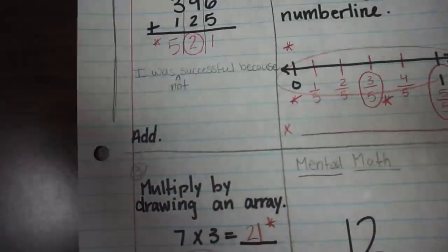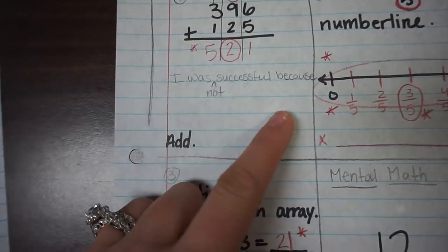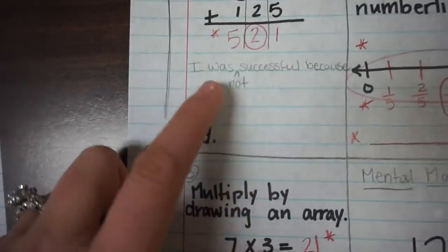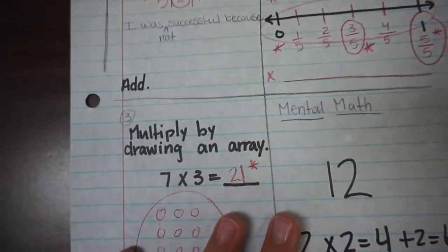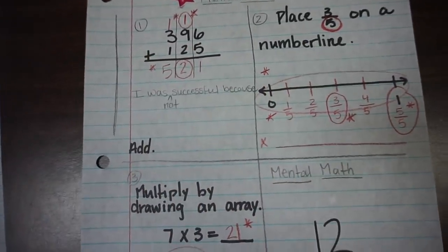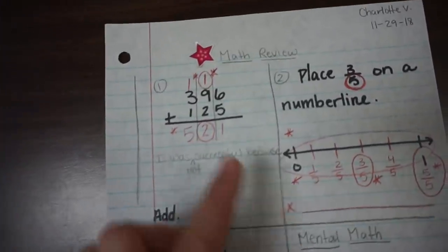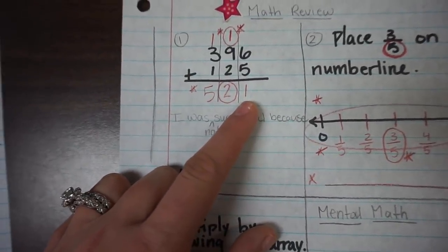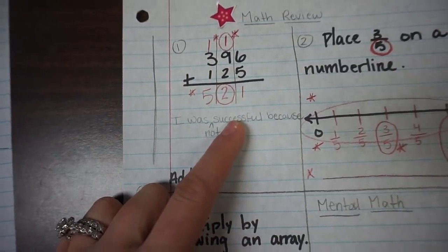Then after each skill, after each question, they reflect on why they were or were not successful, and they give an example of maybe a mistake that they made. So if they're a person that forgets to carry, maybe their reflection says, I was not successful because I forgot to carry the one. This way, every time they get a similar question, because they're going to have the same types of questions for about a week, maybe even 2 weeks, they can flip back in their notebook to see, oh, every time I have an addition problem, I forget to carry the one, and that's why I'm not successful. So it reminds them to remember to carry the one each time that they do it.